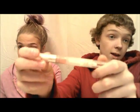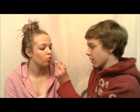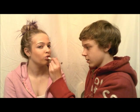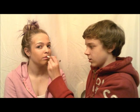This stuff. This is Elf Licious liquid lipstick. Try and say that. Go ahead, just use it. I need to do my eyes soon. Got it. There you go. What should I do? Duck face. Good. No duck face. Good job. Close your lips. Good job.